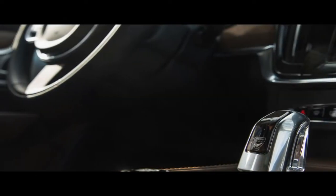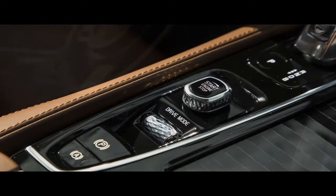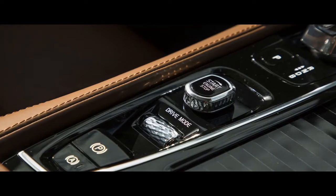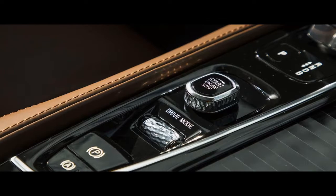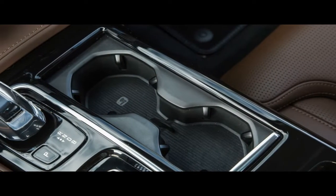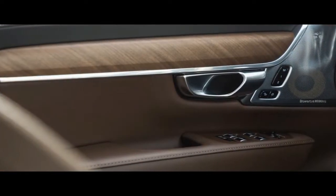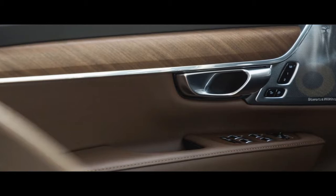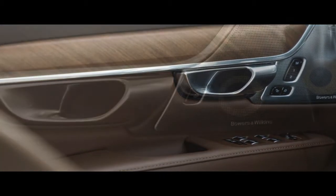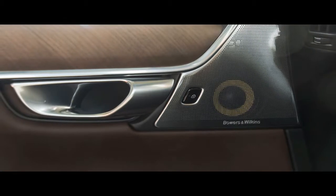As it is, there's only one additional setting to increase regeneration, the B position achieved by pulling back the shifter an extra notch. And about that shifter, while it's a delicately beautiful piece, made by Swedish crystal company Orrefors, its operation is maddening. A single tap of the gear shift forward or back selects neutral, meaning that 2 taps forward are required for reverse and 2 taps backward are needed for drive.